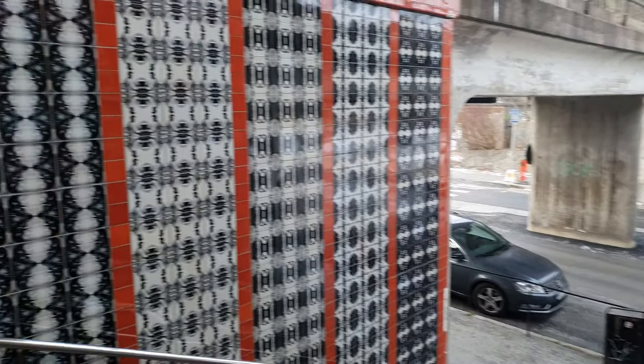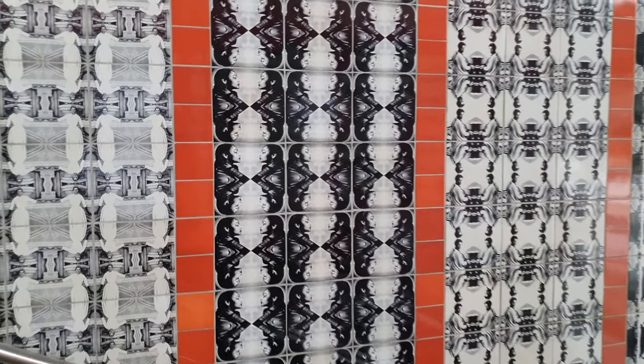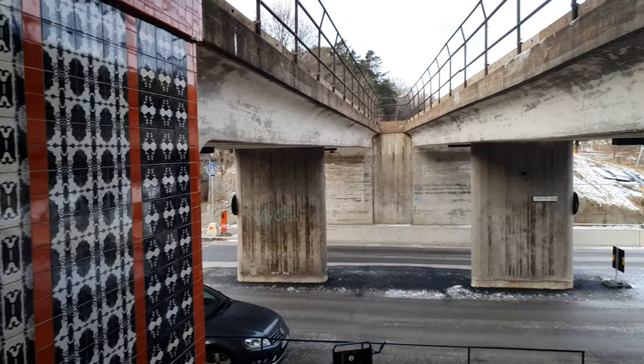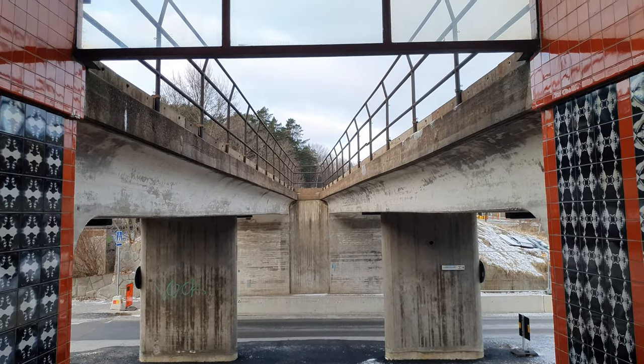Oh, I like the subway art. I don't know exactly what it is, but it's nice. Very symmetric here.